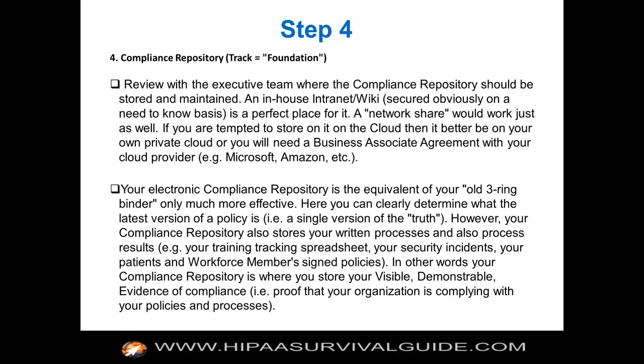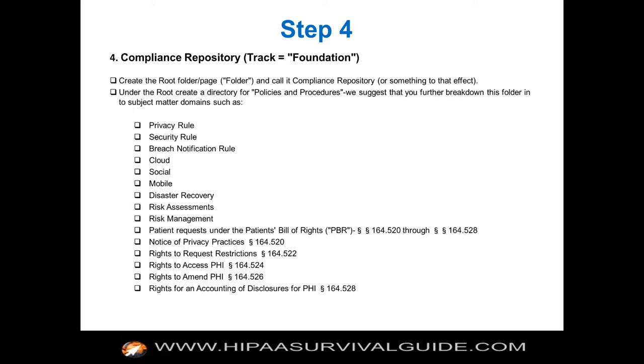Build yourself a compliance repository. I think one of our project plans shows you how to do that. Really easy thing to do. If you have a wiki, an intranet, Google Apps, it's really just coming up with a taxonomy of where you're going to store stuff. Okay? And here's an example of how you do it. In the root folder, create these folders. Or, if you're using Google Apps, create these pages under your repository. And or SharePoint, the same thing.